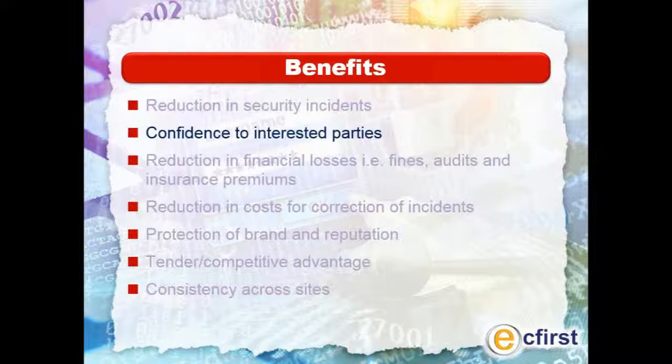ISO 27000 also requires the considerations of interested parties to be taken into account. So these could include employees, shareholders, government agencies, emergency services, clients and customers, suppliers and partners. Anybody that has a vested interest in the security of the data that you are holding.